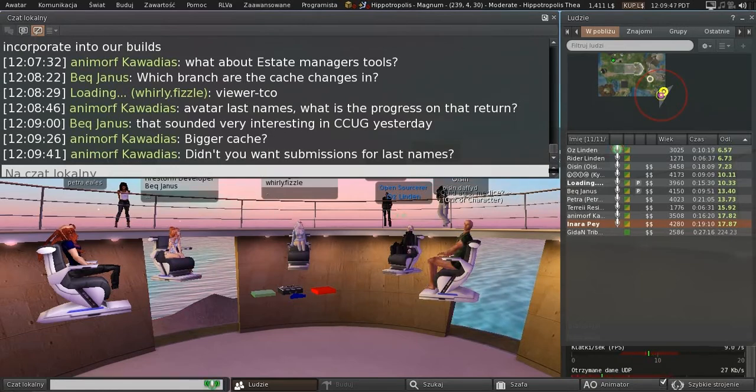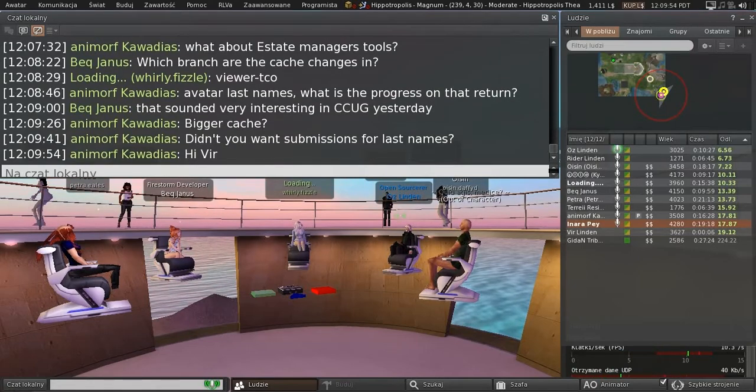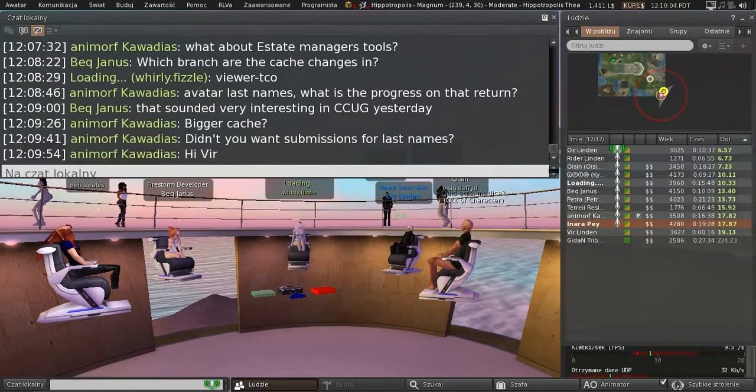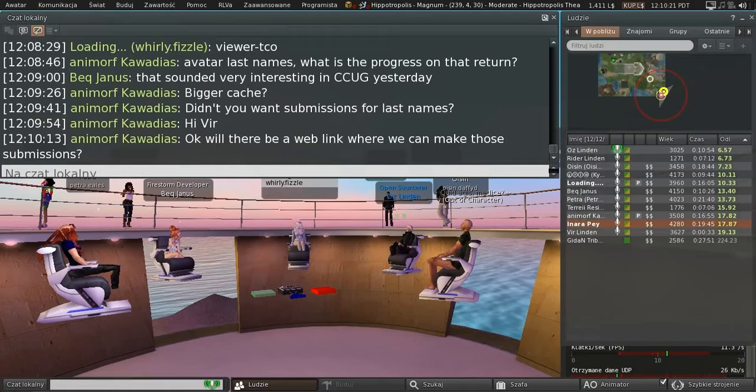We aren't yet close enough to rolling out the new name. We don't want to get submissions for names yet, but we will. We'll figure out a way to do that. Right now, we're still at the process of making sure that all of our services will work smoothly through a name change. Presumably, that's probably the way we'll do it.